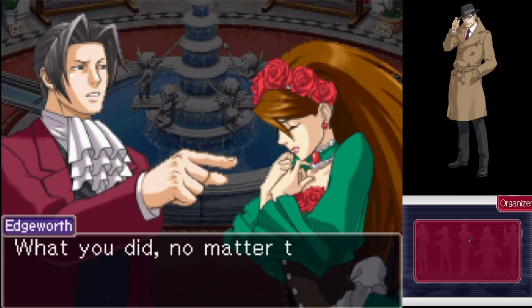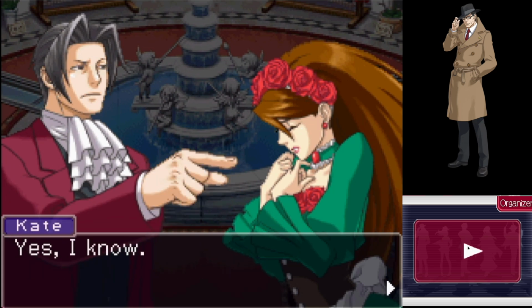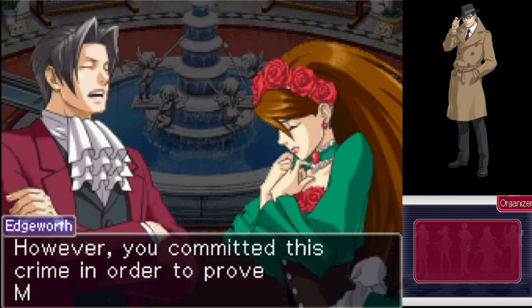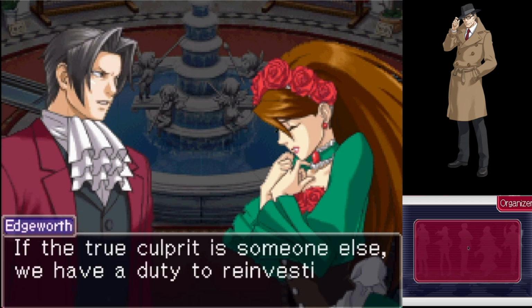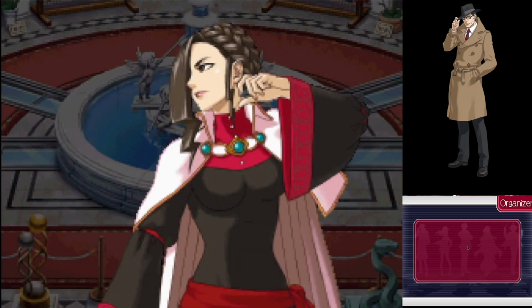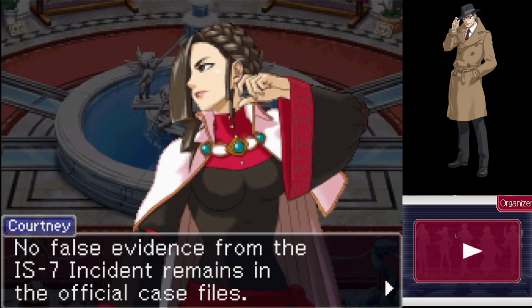Yes. What you did, no matter the reason, was unforgivable. Yes, I know. However, you committed this crime in order to prove Mr. Master's innocence. If the true culprit is someone else, we have a duty to re-investigate. Overruled! No false evidence from the IS-7 incident remains in the official case files.